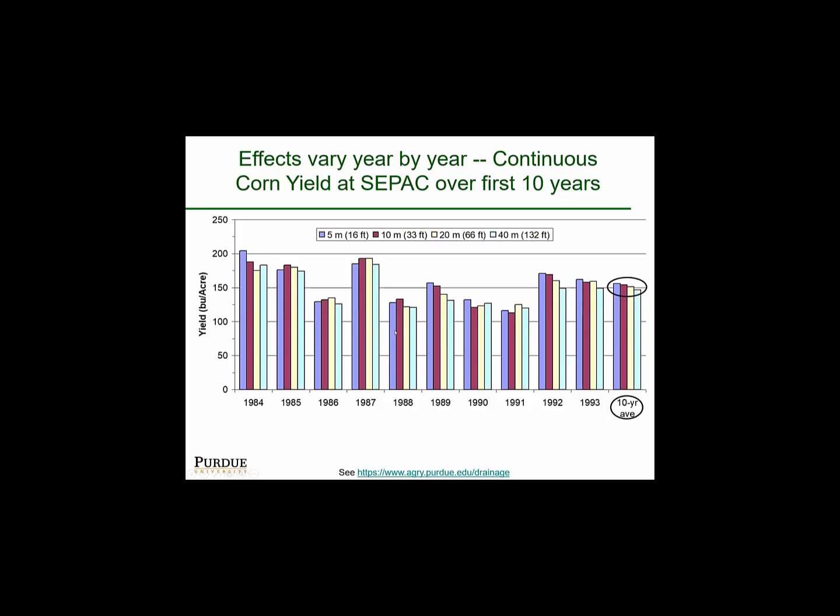Let's take a look at the yields, and I'm going to show the first 10 years where we did do the timeliness differences, and then I'm going to show some of the newer data. So the 10-year average over here on the right for our spacings, the dark blue is our 5-meter spacing, and then 10, 20, and then the light blue is that undrained control. So the 10-year average was 10 bushel per acre difference between the undrained control and the narrowest drain spacing, which frankly was less than what we were anticipating.